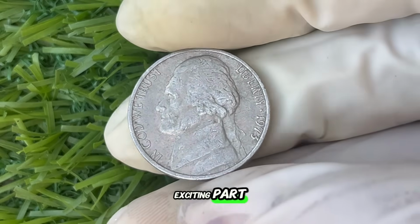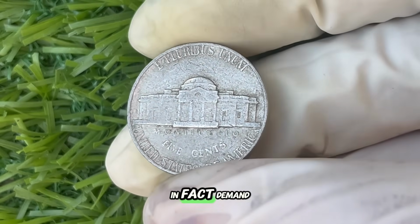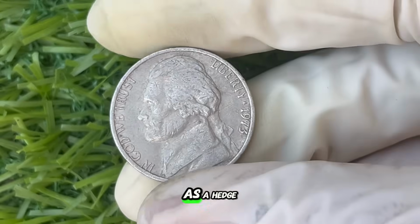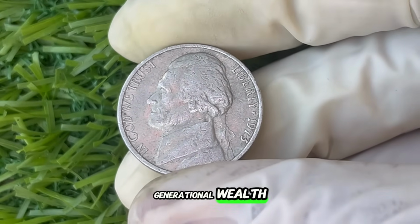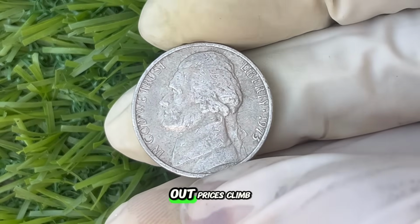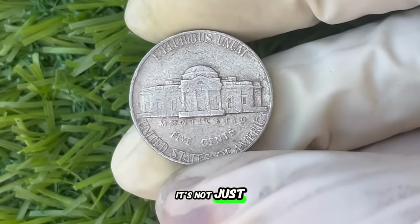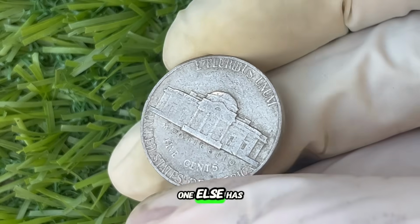Here's the exciting part. The market for these coins isn't slowing down. In fact, demand is growing as more collectors and investors see rare coins as a hedge against inflation and a powerful way to build generational wealth. Imagine the excitement when one of these coins surfaces at auction. Bidding wars break out. Prices climb higher and higher. It's not just about money, it's about owning a piece of American history that almost no one else has.